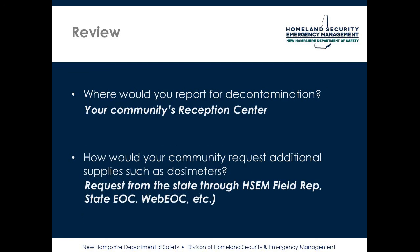Where would an emergency worker report for decontamination? They would report to the community's reception center. How would your community request additional supplies such as dosimeters? You would initiate a request from the state through calling the HSCM field rep, the State Emergency Operations Center, or creating a mission task in WebEOC.